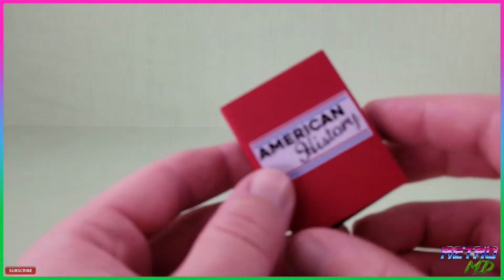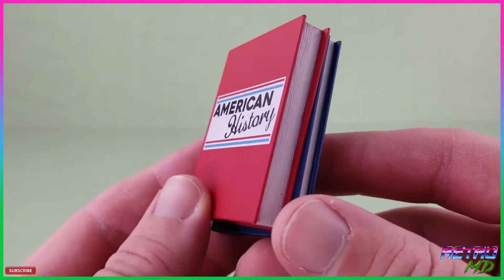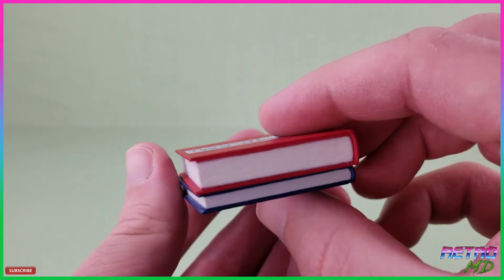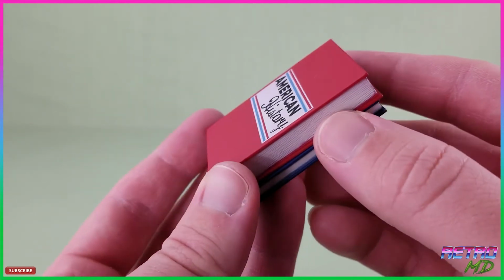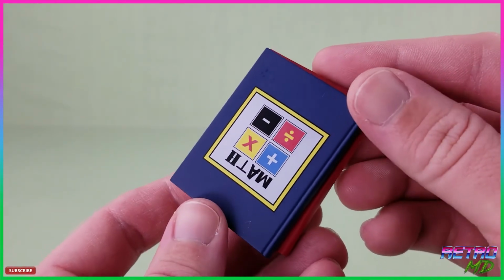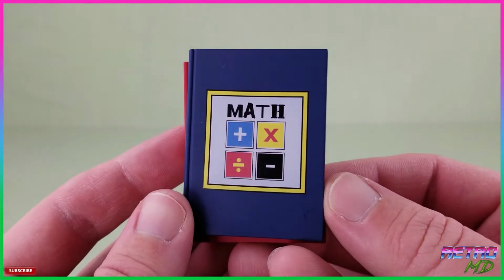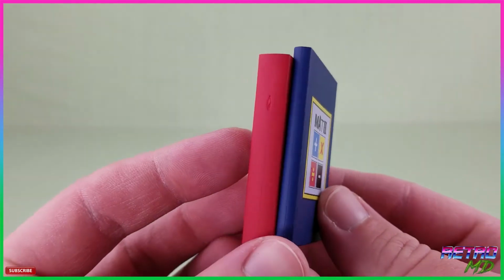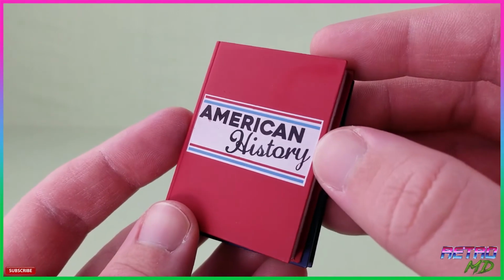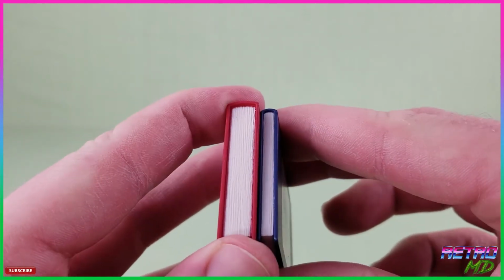Up next are two textbooks. On one side there is American History with a red cover. Looking at them from the side, the books are different sizes. There are even lines sculpted to resemble pages of the book. Flipping over to the opposite side, there is a dark blue math book. The books are made of a hard plastic and are sculpted joined together, and therefore cannot be separated.